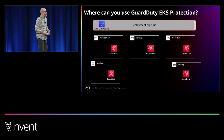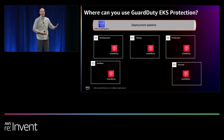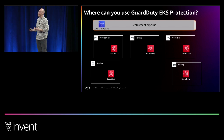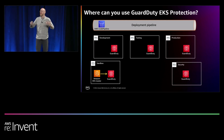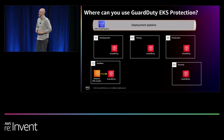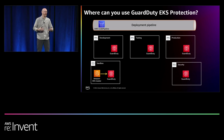Now, where could you use GuardDuty for EKS protection? In my opinion, it could be across all of your AWS accounts. I think there's great use cases in many different situations. There are customers who will give every one of their engineers their own AWS account. It's a sandbox environment. It's where they're going to do some experimentation, do their initial development work. You could have GuardDuty turned on for that particular account, watching the EKS activity, just looking out for a heads up of where an engineer might be putting a cluster into a configuration state that might not be so desired, and allow you to maybe get in front of what they might be trying to actually move forward into production.